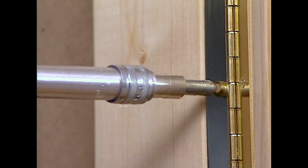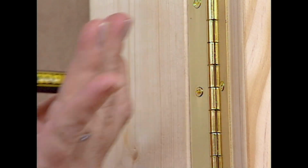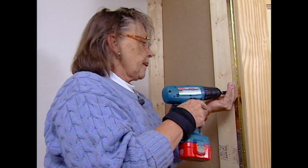Once again, we use a self-centering bit and screws to attach the door to the frame. With the exterior of our closets complete, it's time to customize the inside.